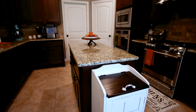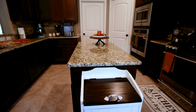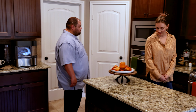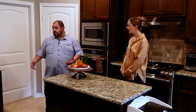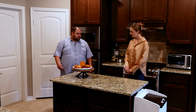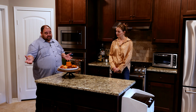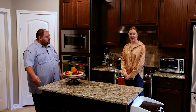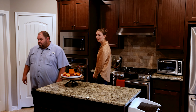That was something she had to have. Yeah, so she got her island. She got her island, and she wanted cabinet space and places to put things in. Yeah. I think that's pretty much what we have here. Yeah, and I love the size of this too. It's perfect. Yep, and you can go on both sides of the island and put stuff in. It's not just one-sided. So it gives us a lot more options.